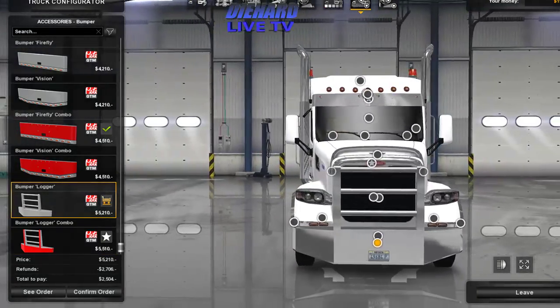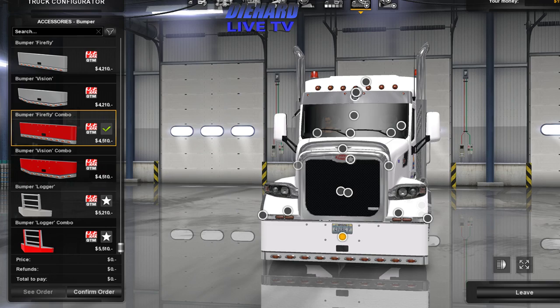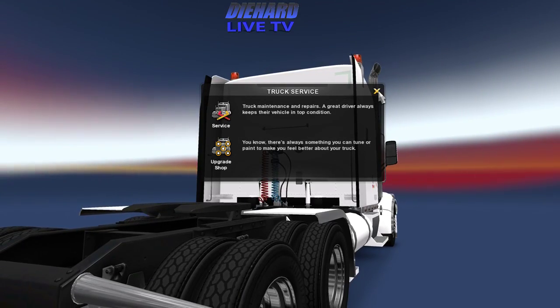I don't know, I kind of like that in chrome, but I have a feeling that it wasn't the fact that I had the Firefly combo bumper, because everywhere else I've gone, it's been no problem whatsoever. So we've got our exclusive exhaust. We have everything that we can get here. We are going to head over.